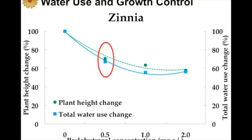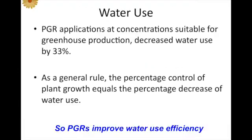So if we saw a plant that had 30% less height, you usually are going to get slightly more, like 32% improvement in water use efficiency. So you can use it as the same general rule that's going on for most bigger plants. So if you already know that you're getting 20% less growth on your plant X in your greenhouse, you can pretty well bank you're using 20% less water to produce that plant. So I basically said that we saw a decrease in water use, and those percentages are about the same, water use reduction equaling the amount of growth control. So we did in fact see that PGRs, as an added benefit, do improve water use efficiency.